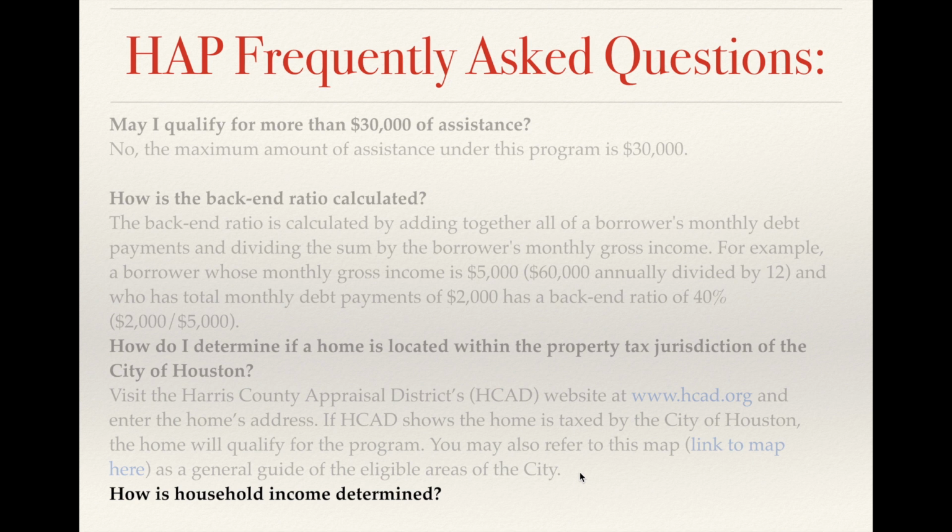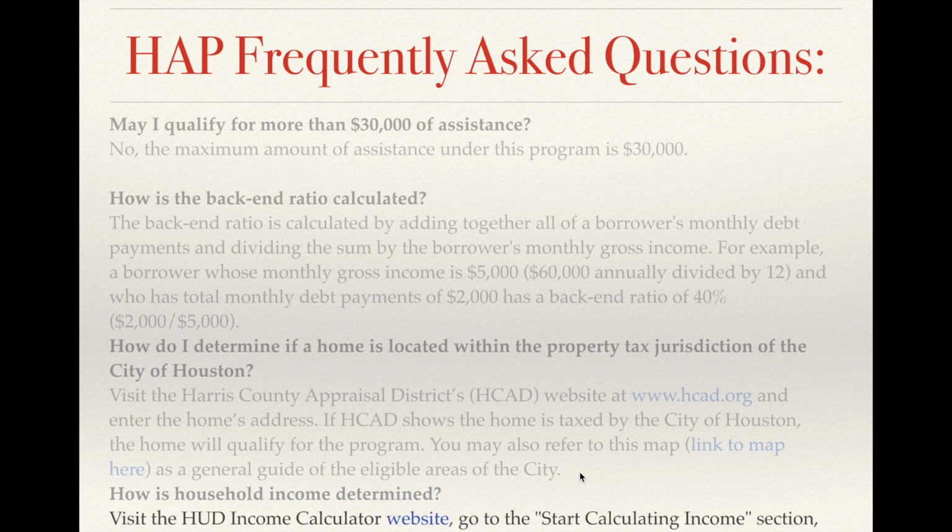How is household income determined? To determine it, go visit the HUD income calculator website. This is a great tool to use because it's always changing, and they keep it up to date. You can go there, do the start calculating income section, and follow the instructions to calculate your household income. This will give you a great basis for understanding where you are. Sorry, that's moving a little slow.